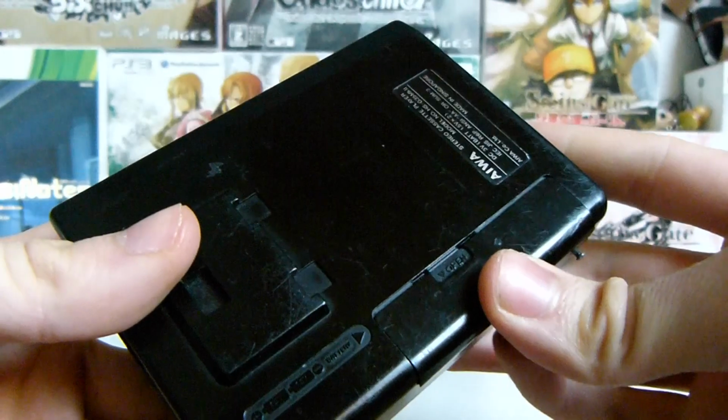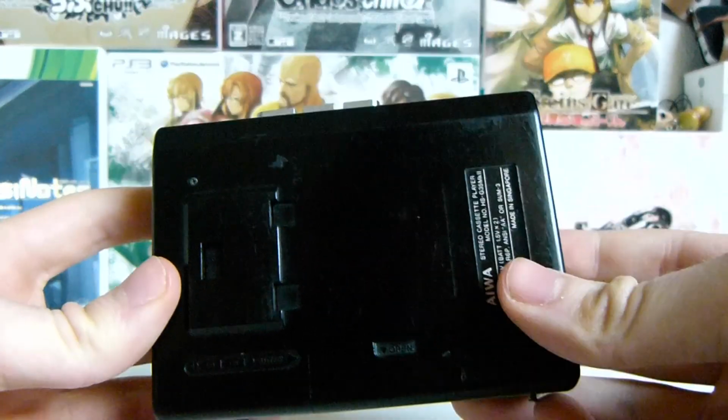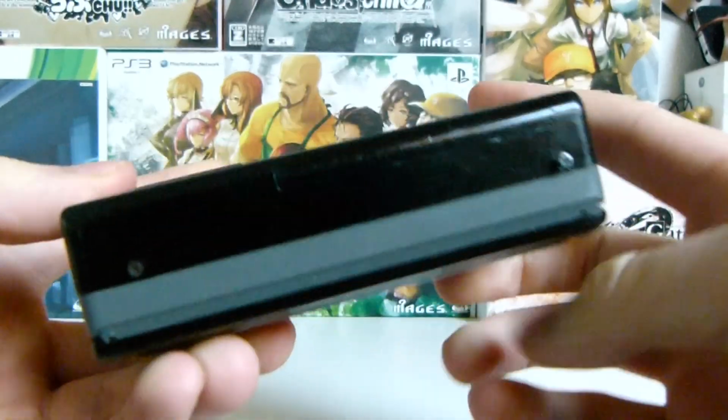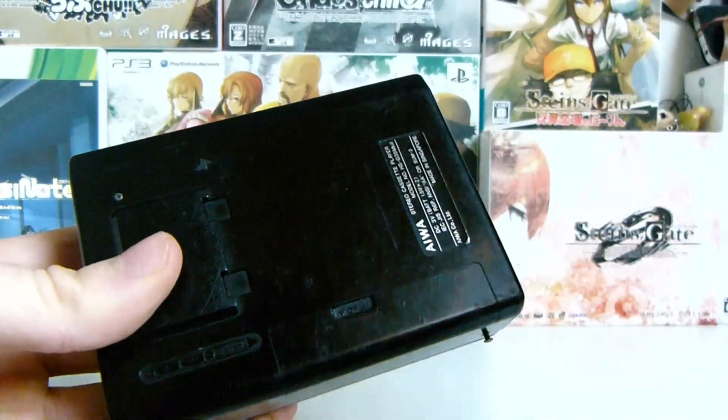Now this model was sold in black and also in a crimson kind of blood red, which is also a really cool one, but again, I don't really like the colored ones too much, so I'm gonna try to keep it on blacks and silvers.